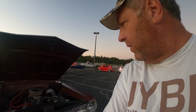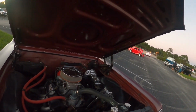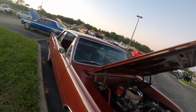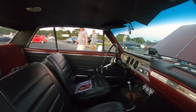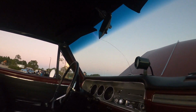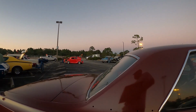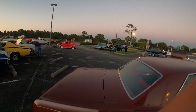Hey guys, how you doing? We're right next to a, I think it's a 65 Chevelle. Looks like it's a day 2 car. It's got some stuff hot rodded on it, but for the most part, it looks pretty original. 4-speed car, couple extra gauges. Love that dashboard, all chrome. Looks like it had a vinyl roof at one time because the trim piece is missing.